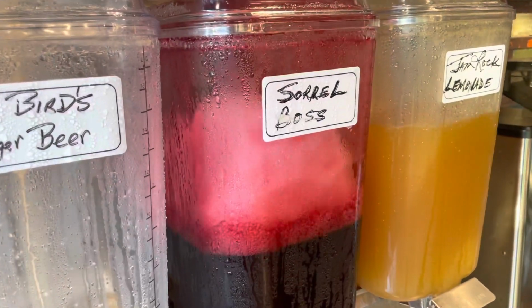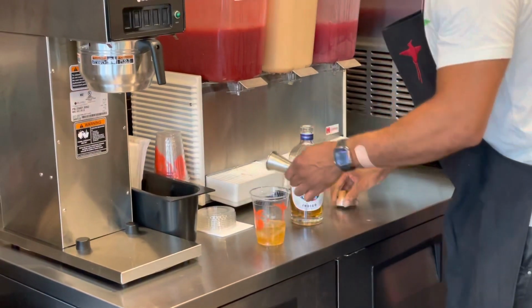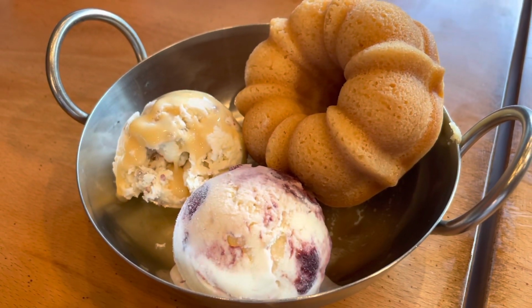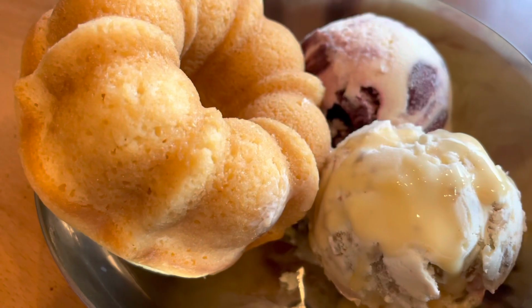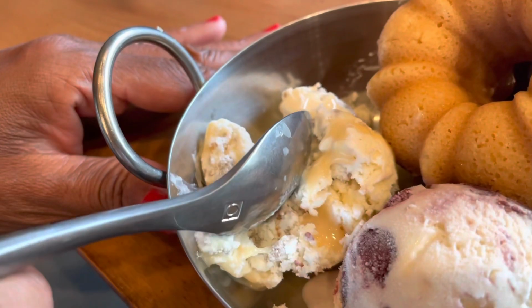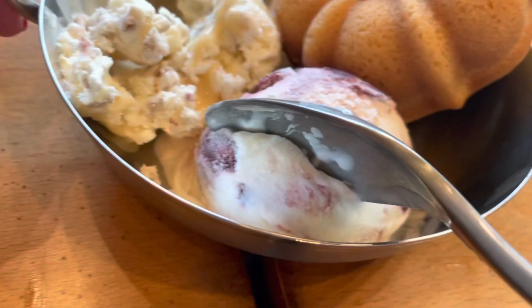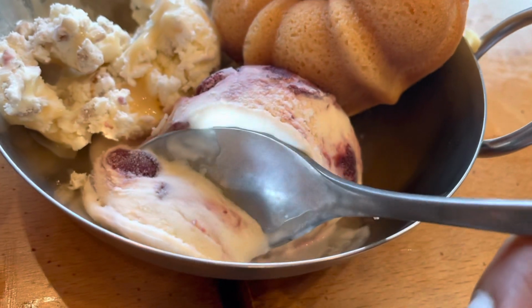So come on through. And I'm gonna have some of those drinks infused with rum. Whenever I go to the Caribbean, I have to get the rum cake. Yes, she does. And here they have the rum cake. They've got rum ice cream, cherry rum ice cream. Wow. I'm bringing it in. The dessert queen doing what she does. Let me try something. And this is the cherry rum ice cream that they make in-house.